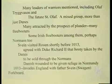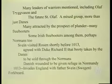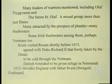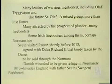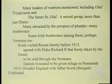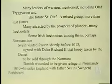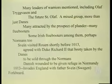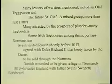Olaf Haraldsson is Saint Olaf, a mixed group, more than just Danes, but people from all over Scandinavia, and many people seem to be attracted to the army by the prospect of plunder. There were many freebooters, and some Irish freebooters may have been among them, and perhaps some Normans too. Svein had regularly visited Normandy, and he visited Rouen shortly before 1013 and agreed with Duke Richard II that the booty taken by the Danes was to be sold through the Normans.